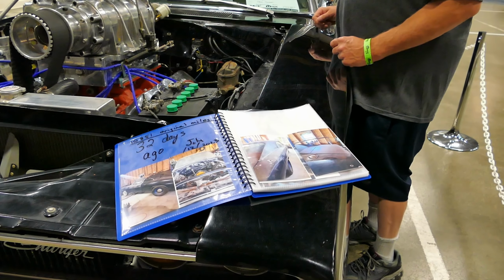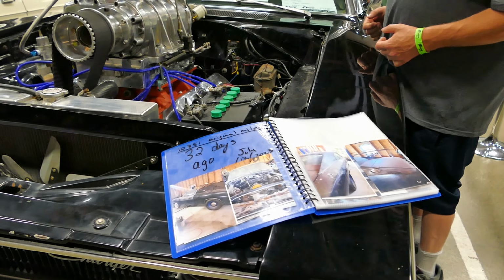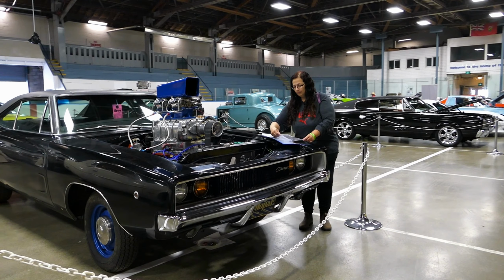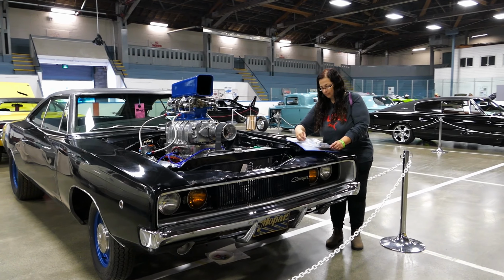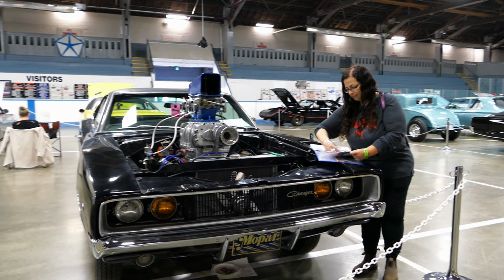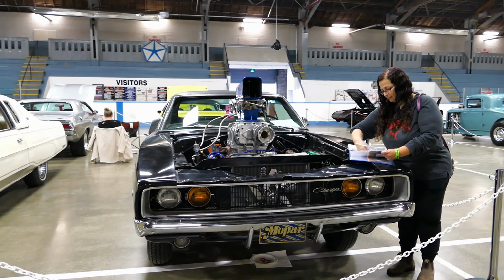Hey Brad. Let's see the coupe. Which coupe? What do you want to see? What year is this thing? '68. How much horsepower are you pumping out of this baby? I don't know for sure. The motor's new. I just put it in on Thursday. So it's got about 5 minutes of runtime on it, but it's putting out some boost.